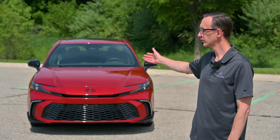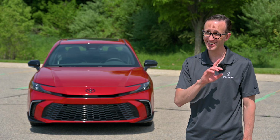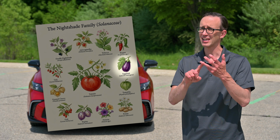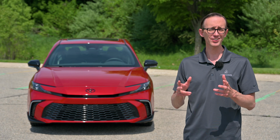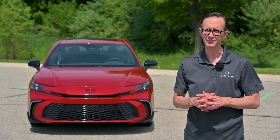So this right here is the 2026 Toyota Camry Nightshade Edition. And no, this car is not named after the nightshade family of plants, which includes things like peppers, tomatoes, eggplant, and yes, even potatoes, so you can make a lovely salad for Independence Day. Instead, this car benefits from a range of blacked out accents and other enhancements.